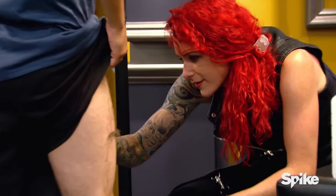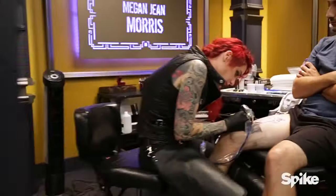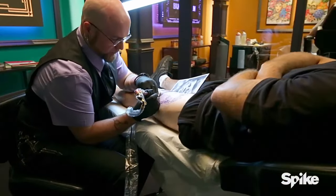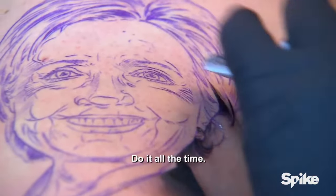Doing a portrait, precision is everything. Every single line, every single dot, every single bit of shading has to be perfect. If not, your portraits will look like... What's your favorite style of tattoo? This right here. Portraits. Do it all the time.